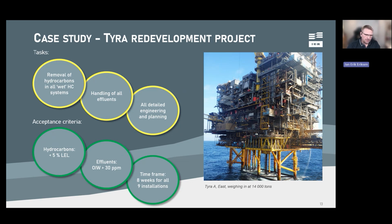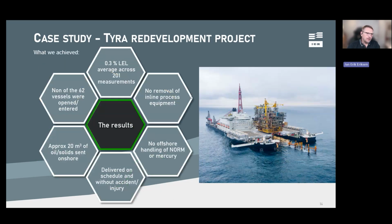I mentioned that we could do large segments at a time here. I remember that for this pretty hefty installation, the main production platform on the east, we split it in 8 envelopes to do all the hydrocarbon systems, just to give you a feel of how much we can steam at a time. Very good. So what did we achieve?